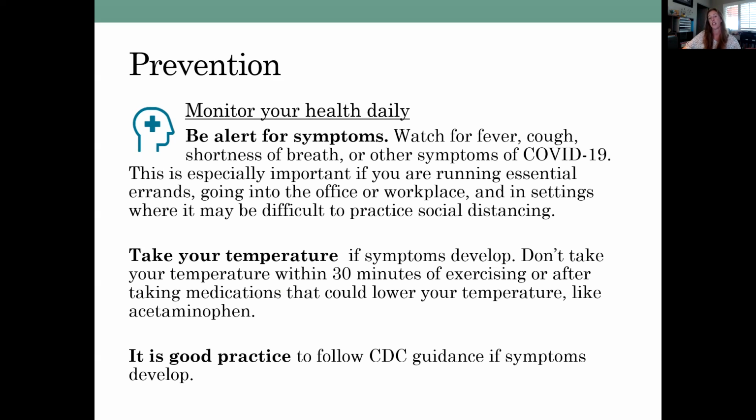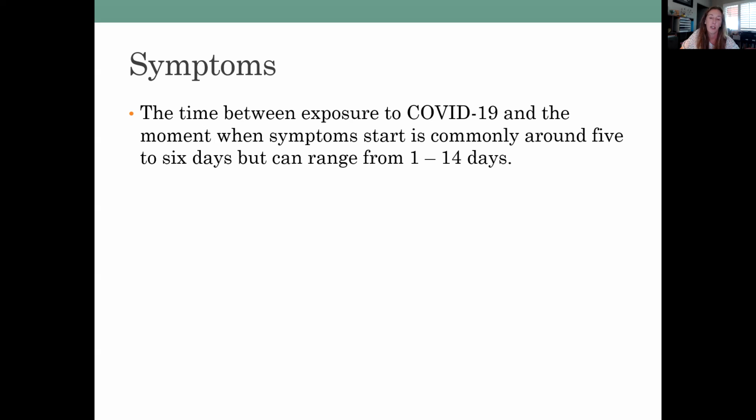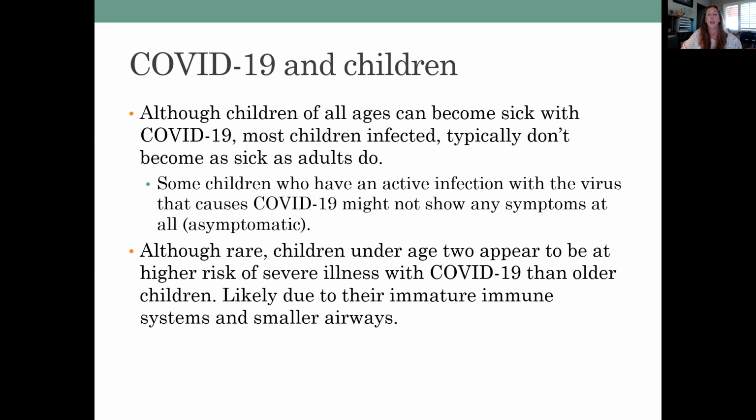So let's turn our attention now to symptoms of COVID-19 in children. And first of all, let's talk about how long it takes for symptoms to develop, if they're going to develop. Pretty much the time between exposure to COVID-19 and the moment when symptoms start to occur is commonly around 5 to 6 days, but it can range anywhere from 1 day to 14 days. So let's focus now on children.